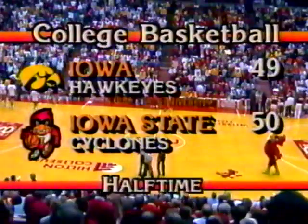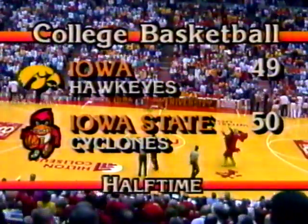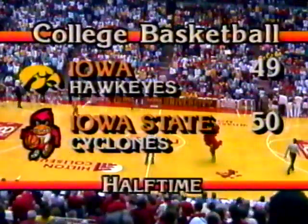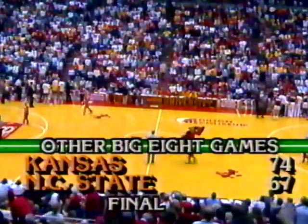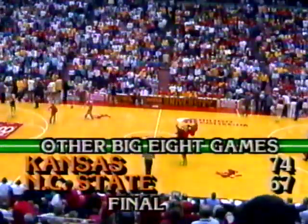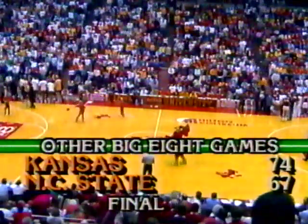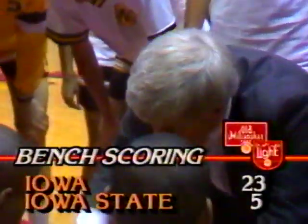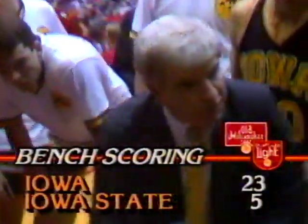We are back live at Hilton Coliseum in Ames, Iowa, and Iowa and Iowa State are head-to-head going into the second half. The Cyclones are leading the Hawkeyes by one. And in other Big Eight games, here's a final from this afternoon: Kansas over the Wolfpack of Jim Valvano and North Carolina State, 74-67, I believe it was.